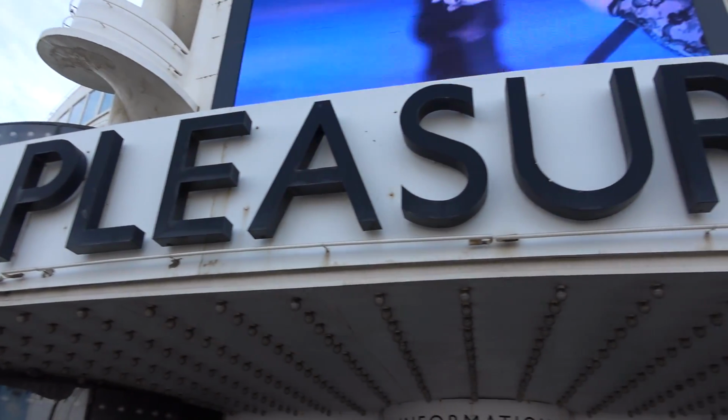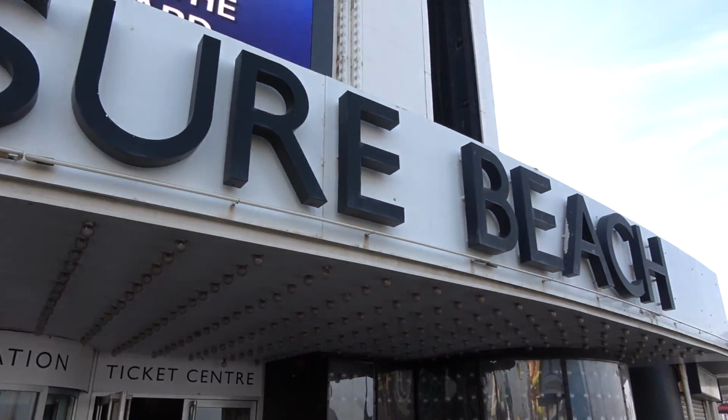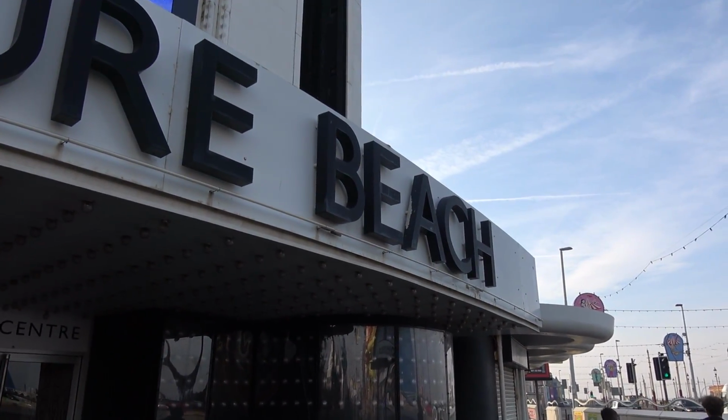They took one of them down when they built the Boulevard Hotel last year. However, there's still the ones down at the actual main entrance, the car park, and also when you're walking from the promenade. So I'd love to see them do that.